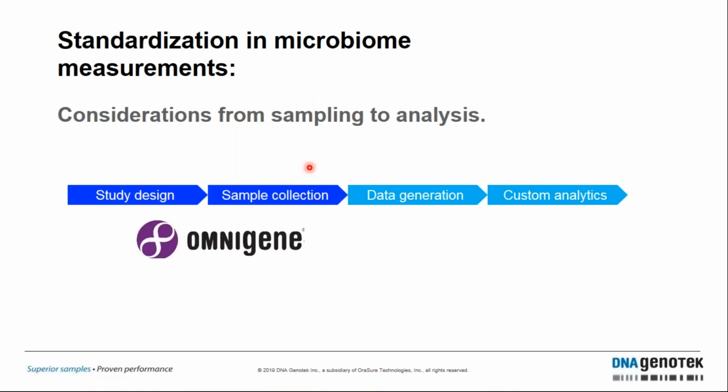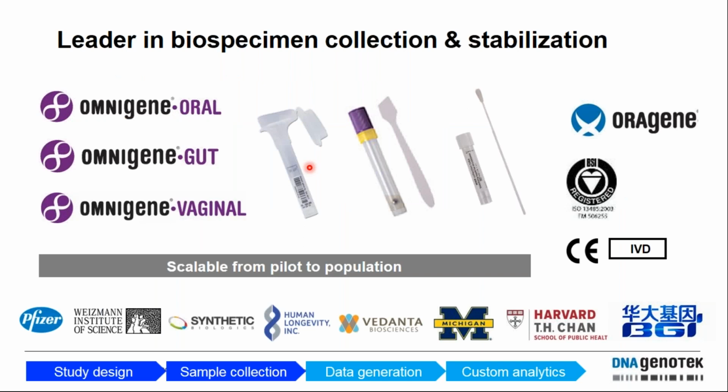So from DNA Genotek's side, really we take care of the study design and sample collection, in particular through our line of OmniGene products. To those of you that are new to DNA Genotek, we started more than 10 years ago, and really started off with saliva collection for human genomic studies. So instead of having a blood draw, you would be able to spit into a tube, and that saliva would be stabilized using our proprietary chemistry, and then DNA could be extracted at the lab. And the beauty of the product is really that these collections can be done at home, and the sample can be sent over to any lab, and they can perform the extraction and the data analysis.